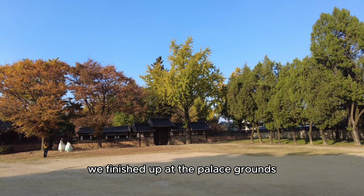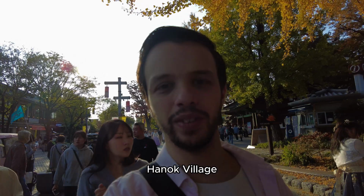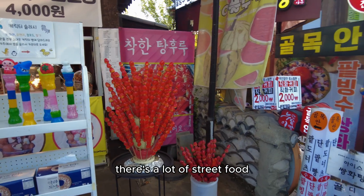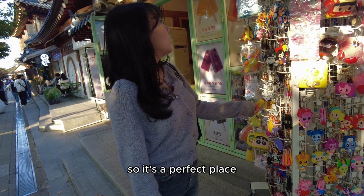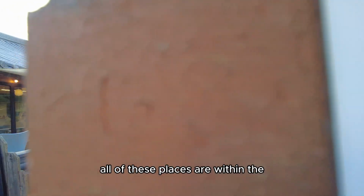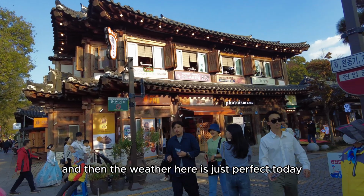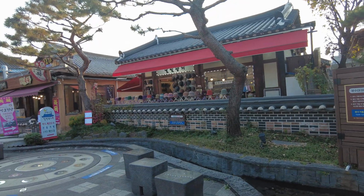We finished up at the palace grounds, and now we're just walking around Hanok Village. There's a lot of restaurants here, there's a lot of cafes, there's a lot of street food, and there's a lot of souvenir places. So it's a perfect place. It's got everything you need in one spot. And then of course all of these places are within the traditional Hanok houses. So it's great. And then the weather here is just perfect today. It's absolutely perfect. I wish the weather was like this all the time.